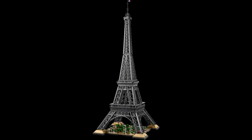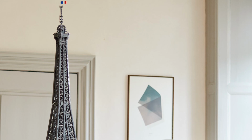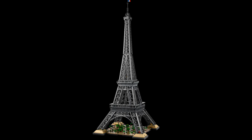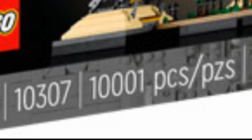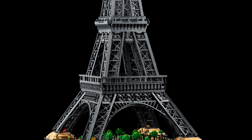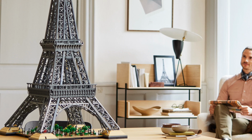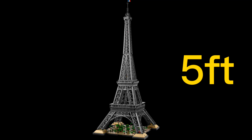And finally, in spot number 1, you knew this was coming. It's the LEGO Eiffel Tower. Coming out later this year, this set was huge. 10,001 pieces. It's almost as big as the world map. And if you think about it, it's probably bigger. The world map is just an art piece and doesn't actually use the full 11,000 pieces, so I still consider the Eiffel Tower the biggest. But the Eiffel Tower, as well as being the biggest in my opinion, is also the tallest. It was 5 feet tall, and that's insane.